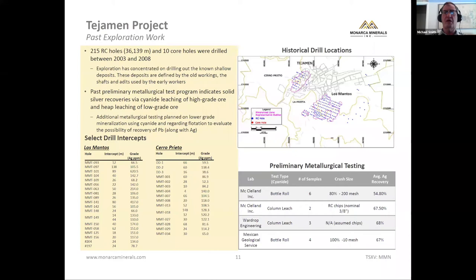And you can see some of the assays in the lower left-hand side of this slide, where this is the drilling that was done between 2004 and 2007. And the mineralization is very high grade in places, but very importantly, the mineralization that was drilled was all shallow. They were looking at open pit potential for lower grade mineralization.